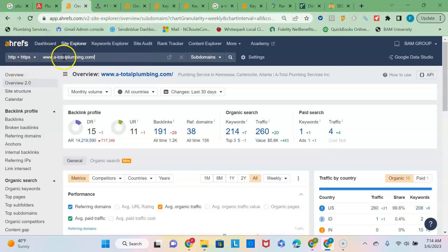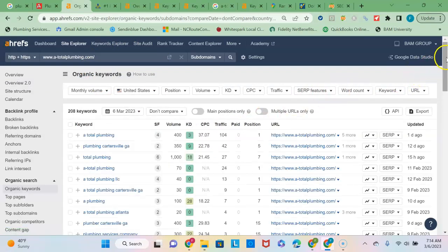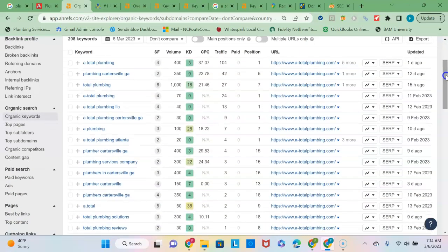So I use this tool called Arrows to analyze different websites. So this is your website here, and I can see that you're ranking for 214 keyword phrases. And so when I click on those, I can see exactly what it is that you're ranking for. And so your highest ranking ones obviously are always going to be the ones that include your name. So when somebody's Googling you directly.